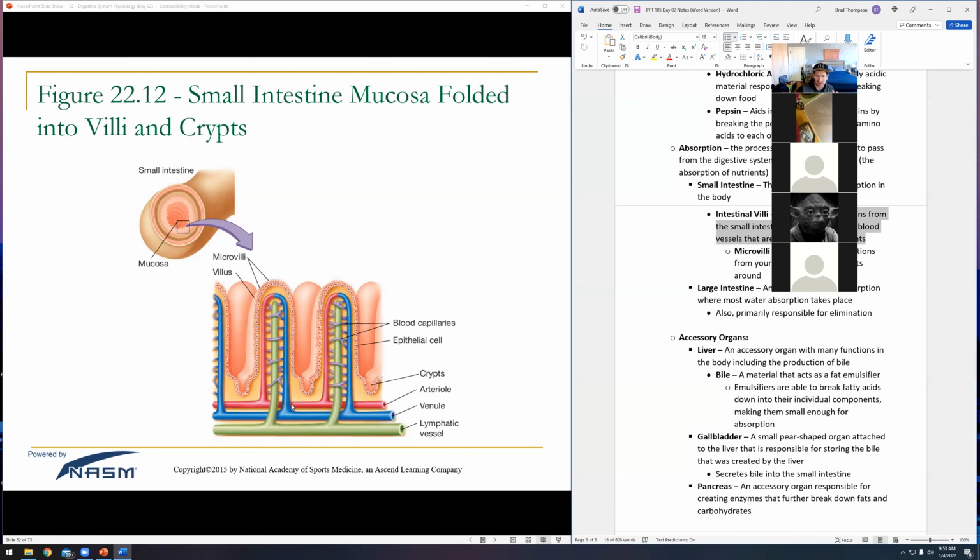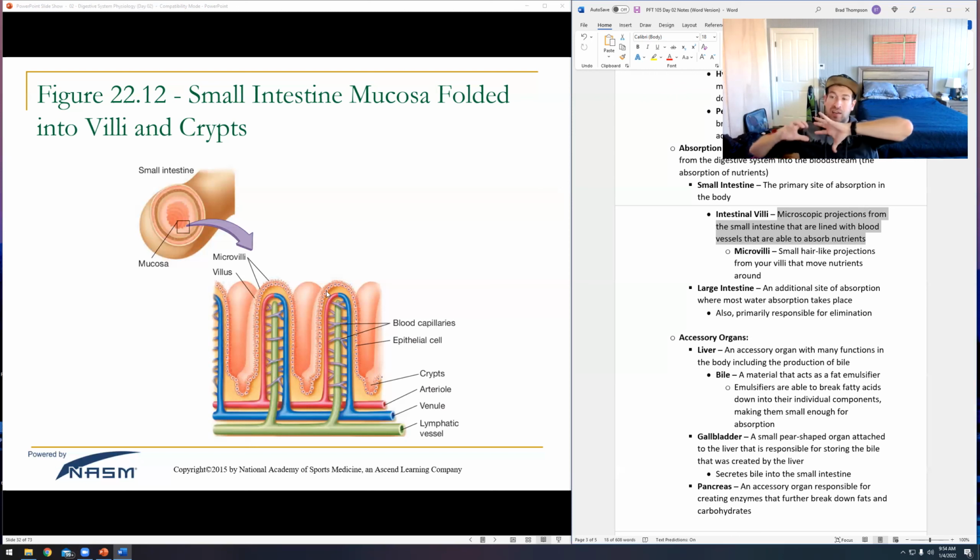And then there's all these little hairs, these little projections there. They're going to kind of move materials around. Like if a carbohydrate lands over here and there's no carbohydrate slot. The carbohydrate slot's up there. The villi are going to kind of wiggle and move it until it gets sucked in the right hole.